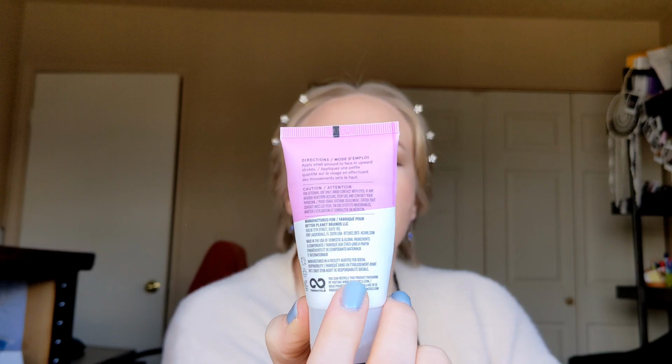Next is the Acure Radically Rejuvenating Whipped Night Cream. This reminded me a lot of the Drunk Elephant Lala Whipped Retro Cream. Just different packaging, of course, but this was really nice. I would repurchase it. It was on the pricey side, I remember, so I think I would only rebuy if I maybe had a coupon or something.